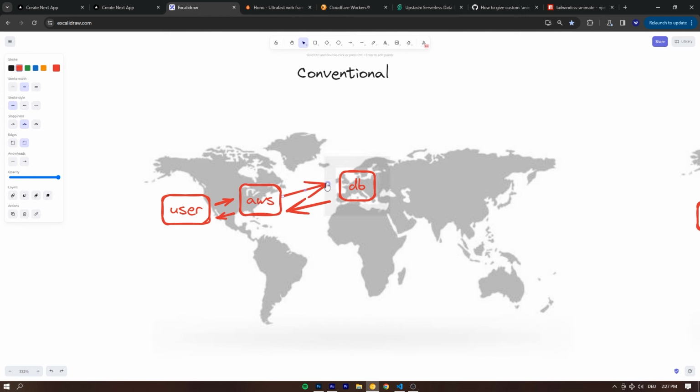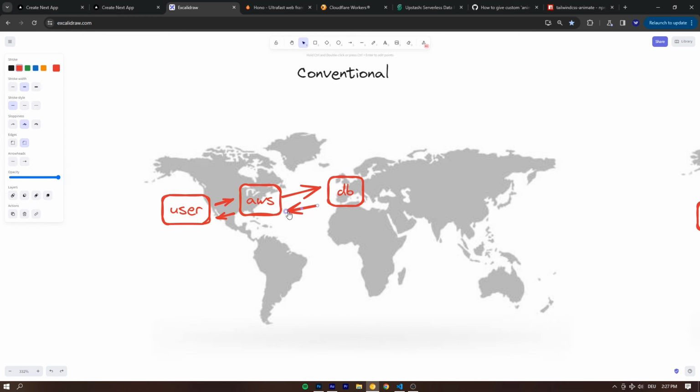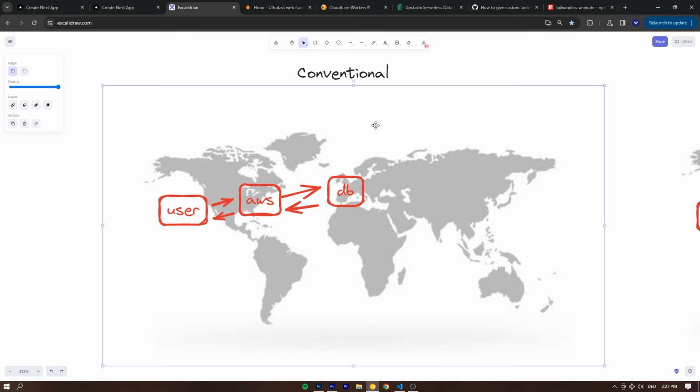That request then has to go to the database hosted wherever you chose, right? That single region. This could be in Europe. This could also be in the US. But then imagine if the user came from somewhere else, basically the entire thing would be backwards, right? So there would still be a pretty decent bit of latency involved here. Once our database retrieves the data, it sends it back to our function, which then sends it back to the user. And that's quite a long way to go for data.